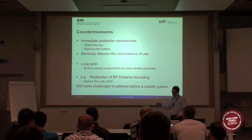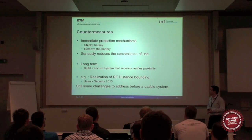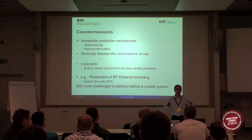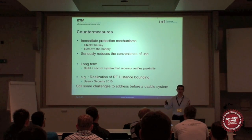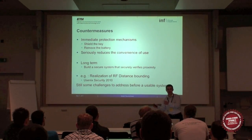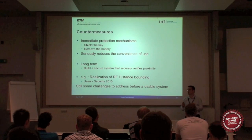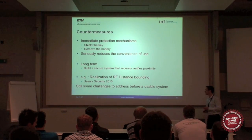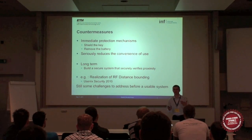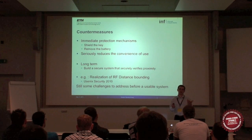So what we want to do in the long term, and this is a part of the research that my group does, is build a system that securely verifies proximity. Going back to the point that if two devices can communicate, the implication is that they are actually close. In an adversarial setting, this doesn't hold. We need mechanisms that will be able to securely verify proximity. One of those works is something that we recently did, where we rely on protocols called distance bounding protocols, which enable two devices to securely verify their proximity based on measurements of the time of flight.